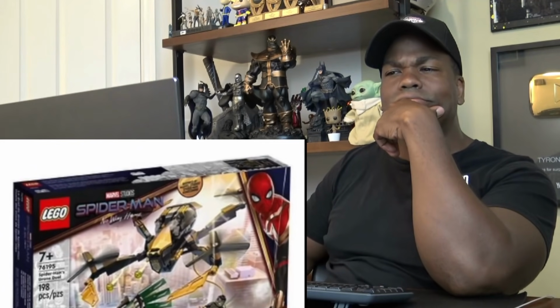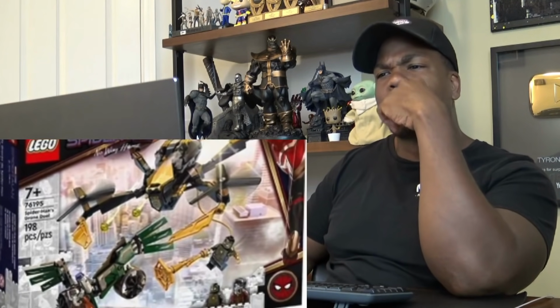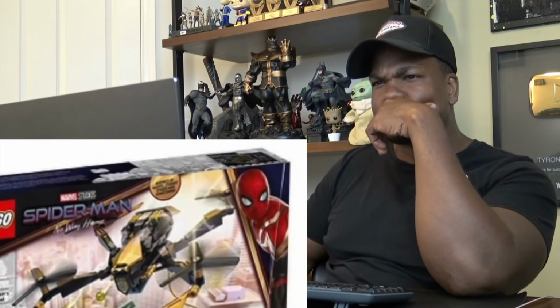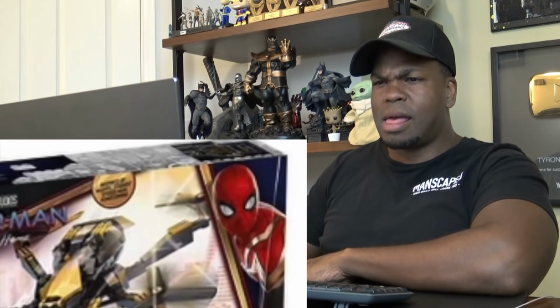But Vulture is most likely in the movie, which is why they are releasing a Lego set with him in it. Otherwise, why release the Lego set at all? But the big part to notice about this one is that Spider-Man seemingly has a new suit. Now again, this could be nothing since it is inspired from Homecoming, but maybe he does get two new suits throughout the film, because the other Lego leaks that we're about to talk about actually do reveal a new suit, a new Iron Spider suit.